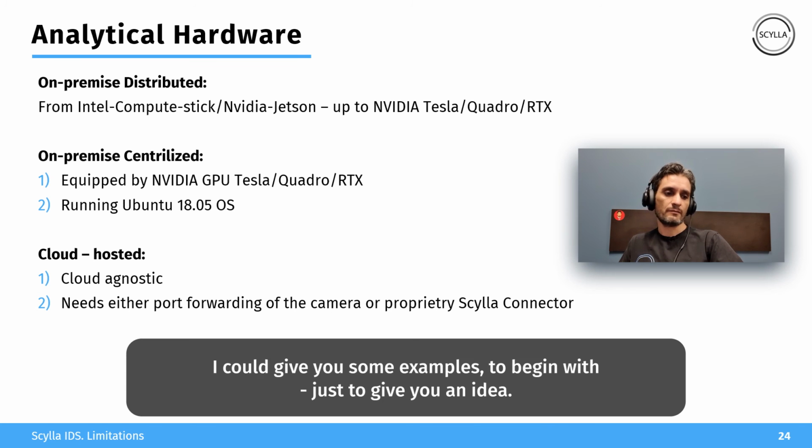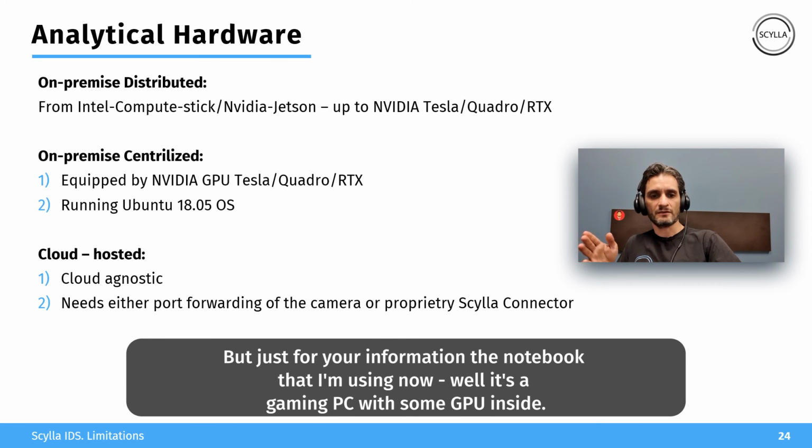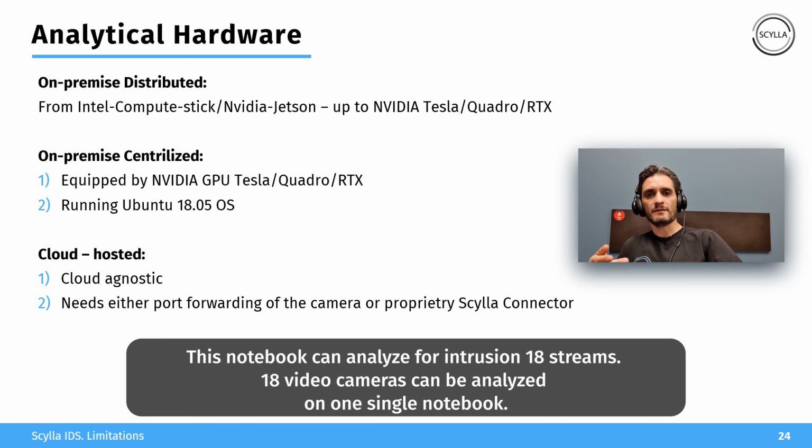I could give you some examples, but just to begin with, to give you an idea. I'm naming things like servers or a server room, and that might scare some of you, but just for your information: the notebook that I'm using is a gaming PC with a GPU inside, and this notebook can analyze for intrusion. This is 18 streams. 18 video cameras can be analyzed on one single notebook.